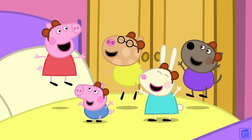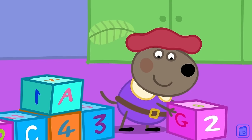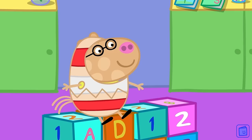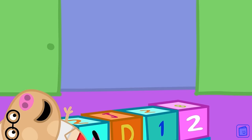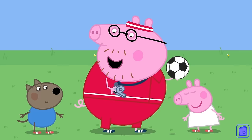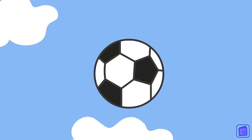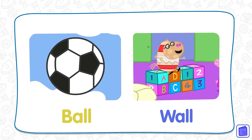Learn with Peppa Pig. Rhyming. Pedro Pony is dressed as Humpty Dumpty. His friends have made him a wall. Whoops! A wall. Can you think of something that rhymes with wall? Let's see. Can you guess what it is yet? That's it! It's ball. Ball rhymes with wall. Ball and wall. Great start!